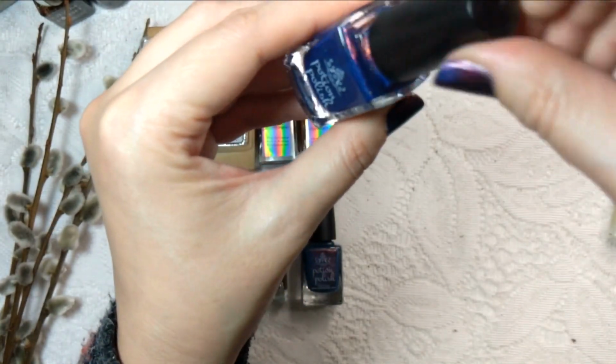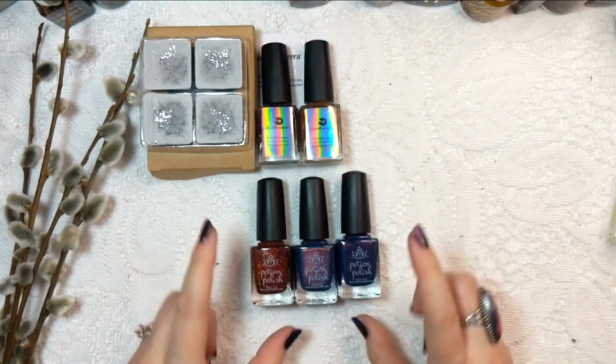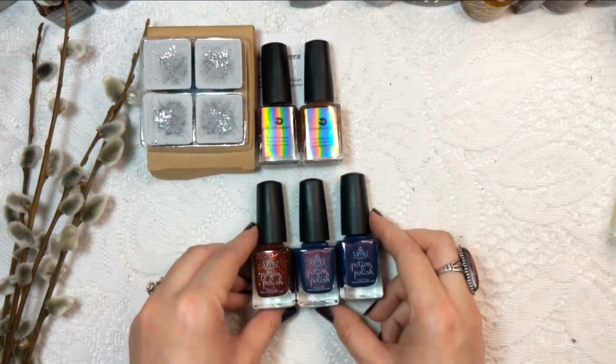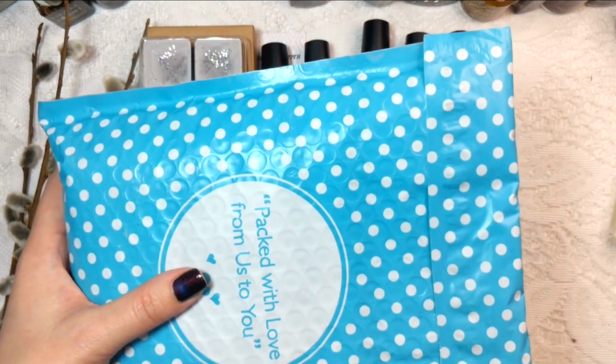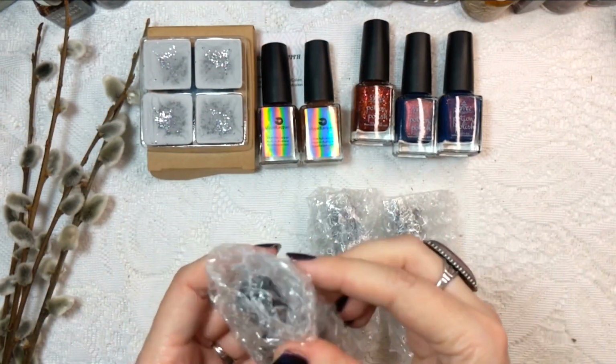Hopefully some of that's coming across. But a gorgeous polish there. So that again was Potion Polish's Autumn Drive. So that was my little haul from Potion Polish. And last, we've got some from Fancy Gloss. Alright, so it looks like I got 3 more from them as well.